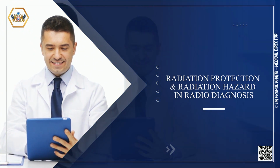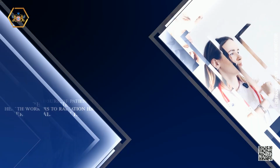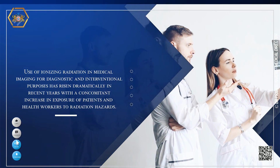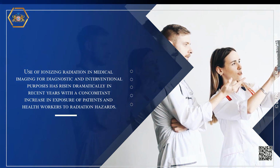Today we will explore radiation protection and radiation hazard in radio diagnosis. Use of ionizing radiation in medical imaging for diagnostic and interventional purposes has risen dramatically in recent years, with a concomitant increase in exposure of patients and health workers to radiation hazards.